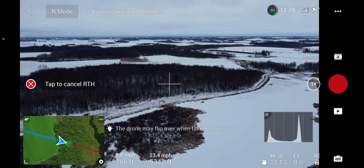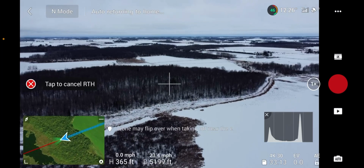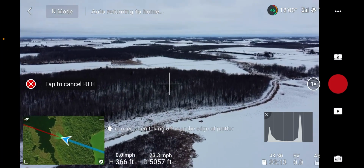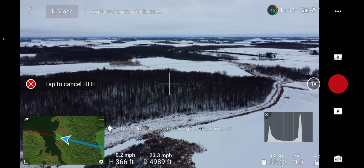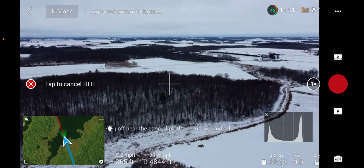It's still a really, really nice feature to have if you lose connection, because other drones, if you lose connection, will either stop flying altogether, it'll just crash, or it'll land, or it'll just hover there and you won't get connection, the battery will die and the thing will crash. So, of course, lots of different things that can happen.